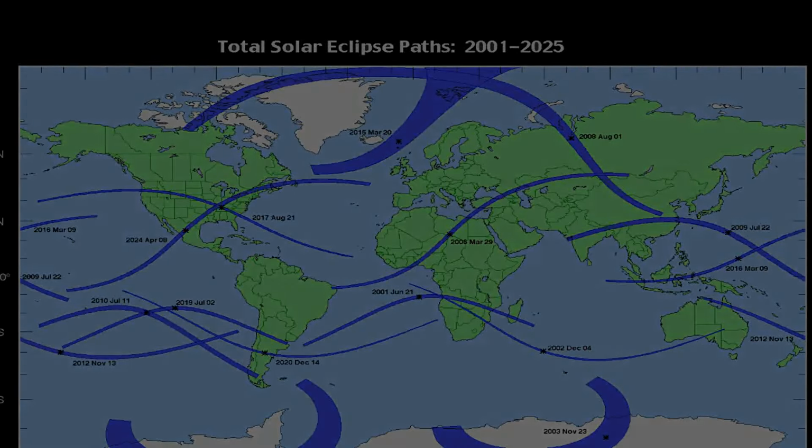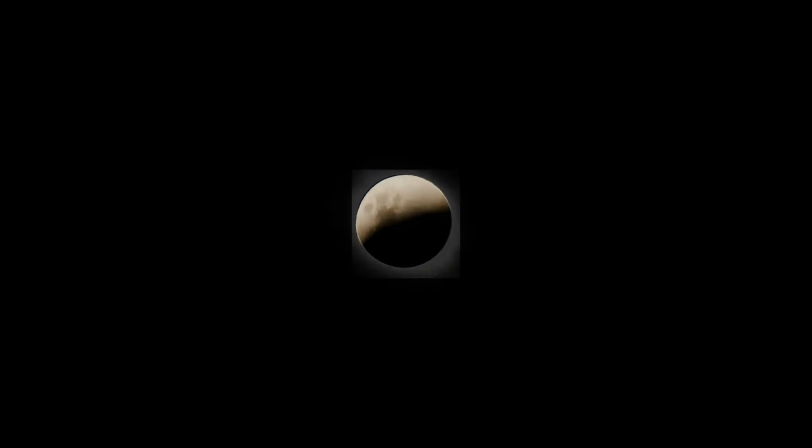Four eclipses happened in the year of Ugarit's eclipse. A partial lunar eclipse 2 weeks later on March 19th. An annular solar eclipse on August 28th. And 2 weeks after that, a partial eclipse of the moon on September 13th over Ugarit, belonging to a different Saros.